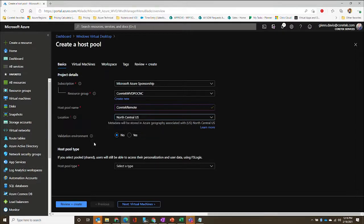Then you select whether or not you have a validation environment. Most people can select no here because validation environment is Microsoft's way of testing updates to the WVD agents before they roll out. So if you're in a production environment, you can enable a host pool to get those updates before the rest of your host pools, just to make sure that the updates go well and it's not going to adversely affect your environment.